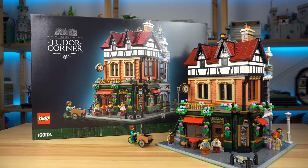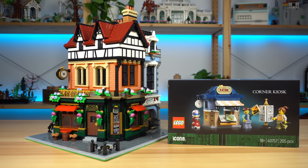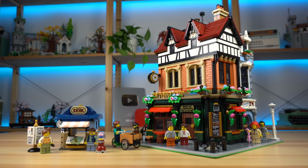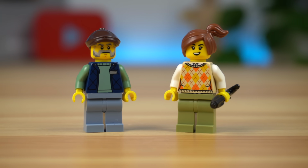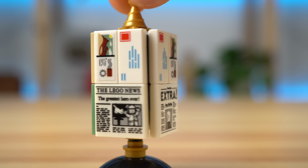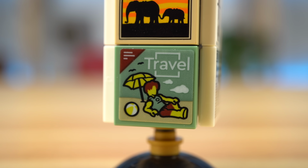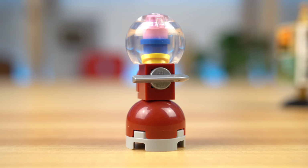Purchasing the Tudor Corner when it releases January 1st will get you this free gift with purchase set, the Corner Kiosk, while supplies last, a neat little build that will fit right into your city displays. It comes with 2 minifigures, the vendor and a passerby, and 2 side builds, a display for newspapers, postcards, and a travel guide, featuring what seems to be a Jackstone figure by the beach. Nice little reference there. But my favorite build out of the two is actually this cute gumball machine.